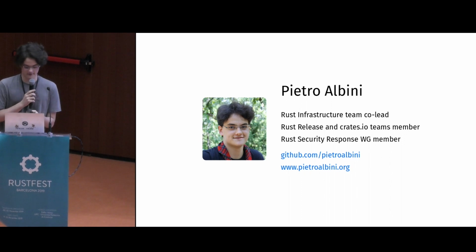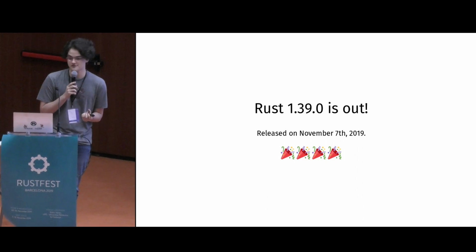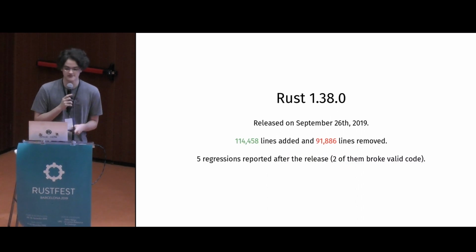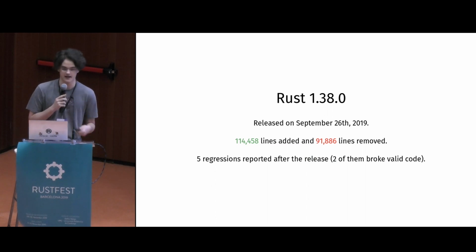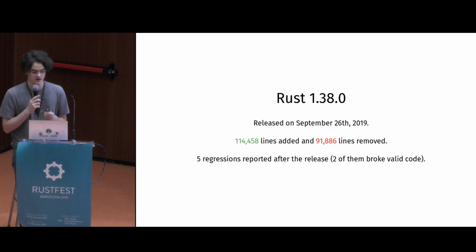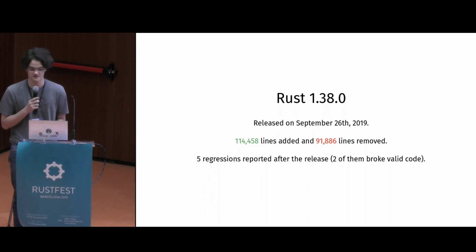And I think everyone is aware by now that we actually got a release out a few days ago with some feature everyone awaited for a long time. But that's not the only release. 6 weeks later, we released 1.48, which was released in September and changed hundreds of thousands of lines of code. And users just reported 5 regressions after the release came out. And only 2 of them broke valid code. The other ones were just performance regressions or worse error messages.